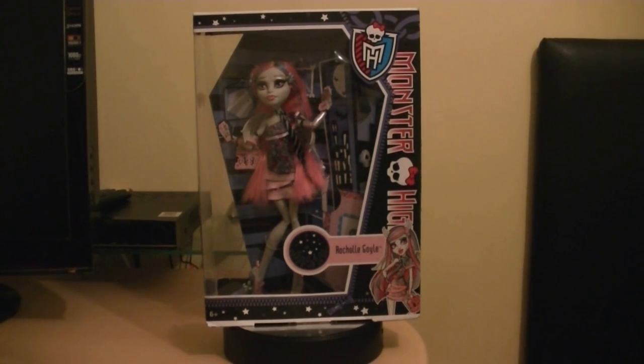So here we are with Monster High, and we're taking a look at Ghoul's Night Out. So this is Rochelle Goyle, daughter of the Gargoyle, and she is made by Mattel in 2012. So this is the first one I've looked at in the Ghoul's Night Out series. So this is the first review for Rochelle.